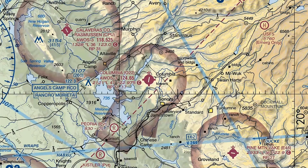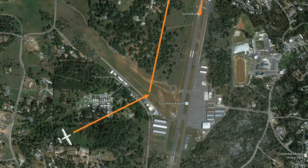As you approach, by the way, right in the bottom right of the Columbia airport is the Melones Reservoir as we fly over it. In fact, within the video, you will see we had to make a left 360 to lose some altitude and let some traffic disperse in the pattern in front of me. Really, really beautiful sights and beautiful terrain.